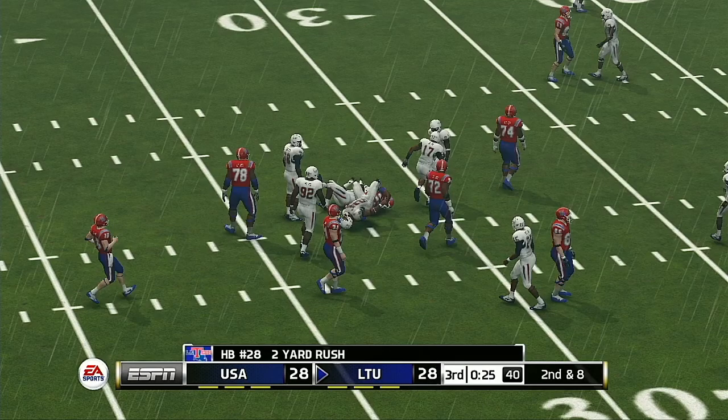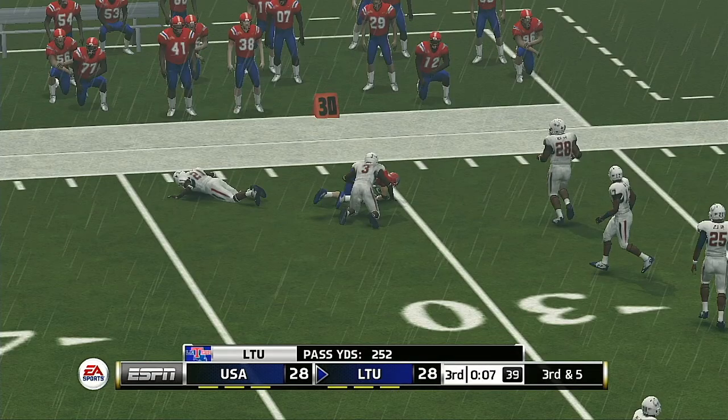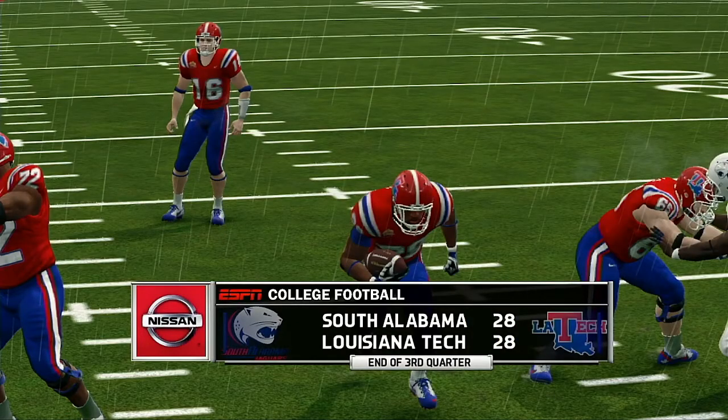Makes it to the 32-yard line. Stop him. Number three on the tackle with the 29-yard line. That'll make it 35. So at the end of three, a 28-28 tie.